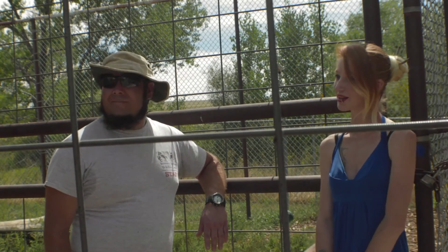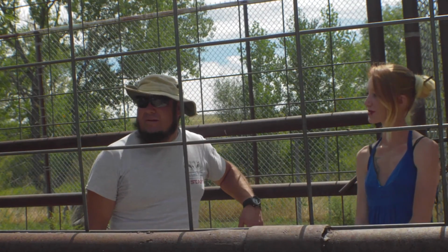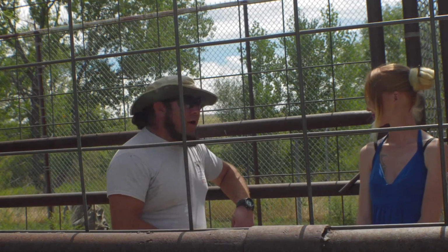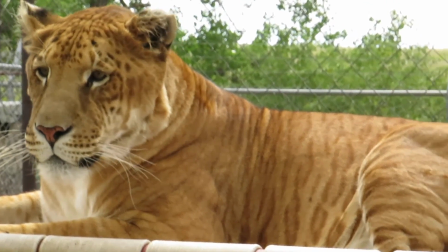I'm Jess. We're here with Will at the Serenity Springs Wildlife Sanctuary, and behind us we have Shakira the Liger. That's right. This here is Shakira. Shakira is a female liger, which means that she is half lion, half tiger. Her father was a lion, and her mother is a tiger, which gives her the color of a lion and the faded stripes of a tiger.